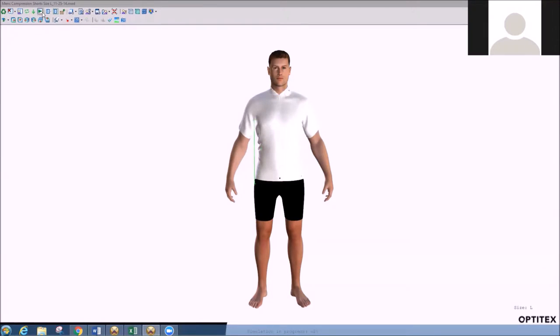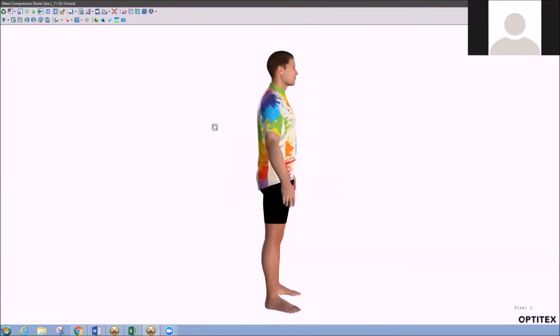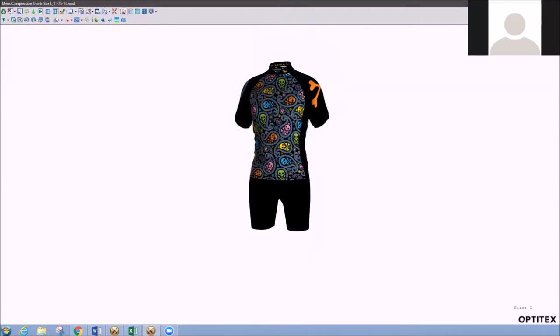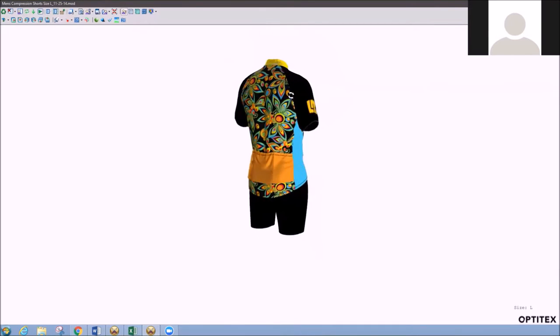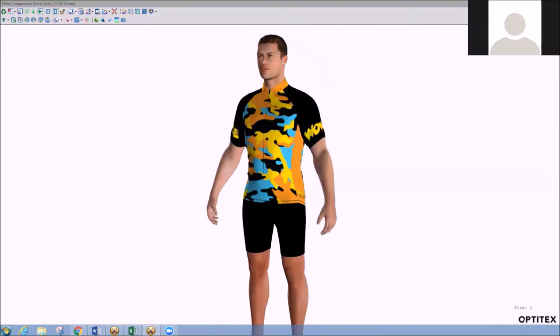One thing that's really cool about this is we can actually see where all of the drag lines are going to be and all of the fit problems that we're going to have, and we can make adjustments before actually sewing the prototype. And then as you can see, we can try out different prints, different colorways very easily without ever going into cutting and sewing and printing.